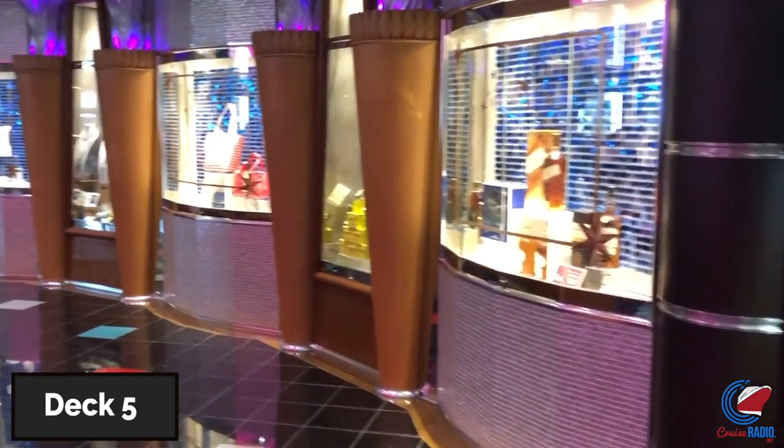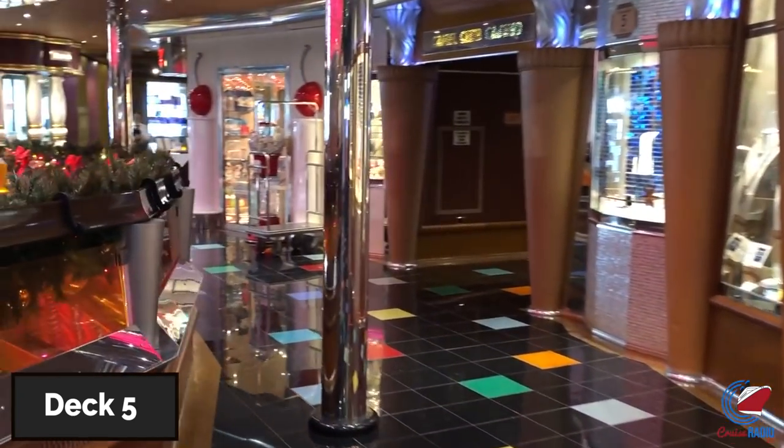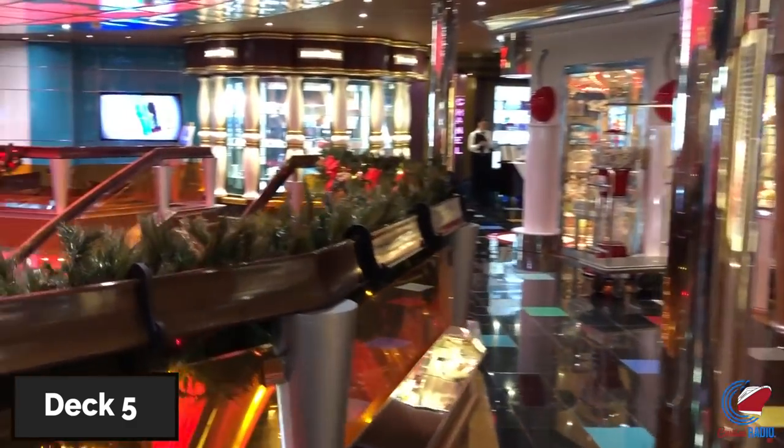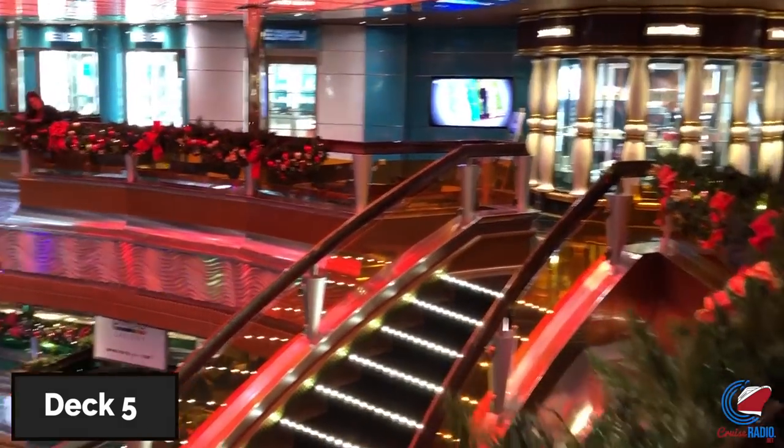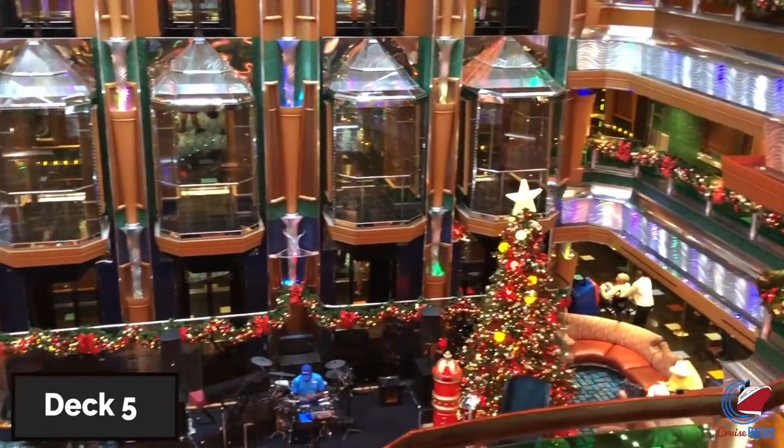So pretty much Carnival Breeze was the last Carnival ship made that has the glass elevators in the main atrium. You also have the fun shops that are located on deck 5, and as you make your way back from the fun shops, there's two ways to walk back to the back of the ship.